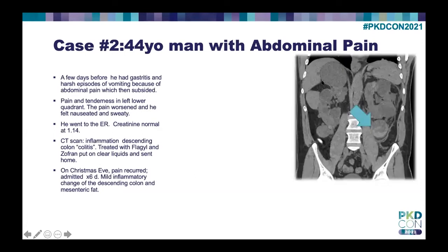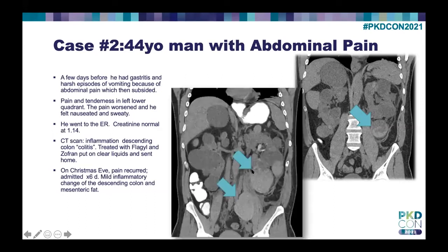This person, again, you can see has polycystic kidneys, very large cysts here in the right kidney that are bursting out. And you can see preserved kidney here. And then you can see here this heterogeneous appearance to this cyst down here. And you can see that there's some dense material, and this is actually a bleed into a cyst. Okay, so this is the initial CT scan, but then this is the scan 6 days later.